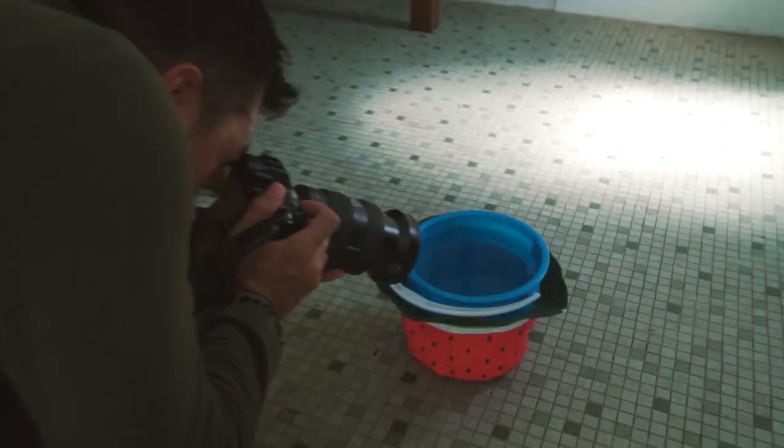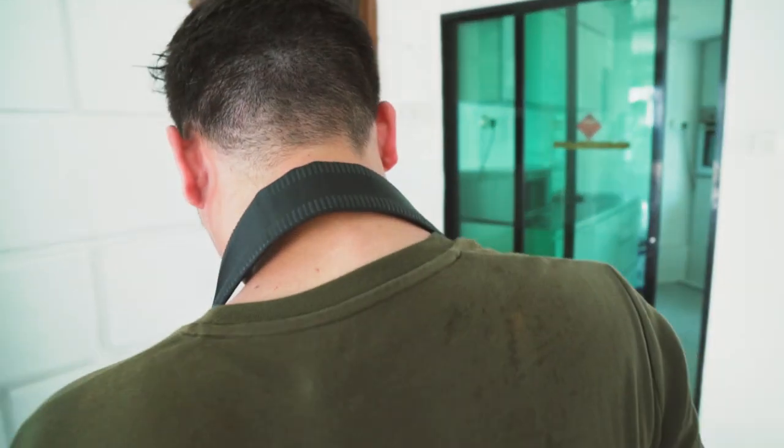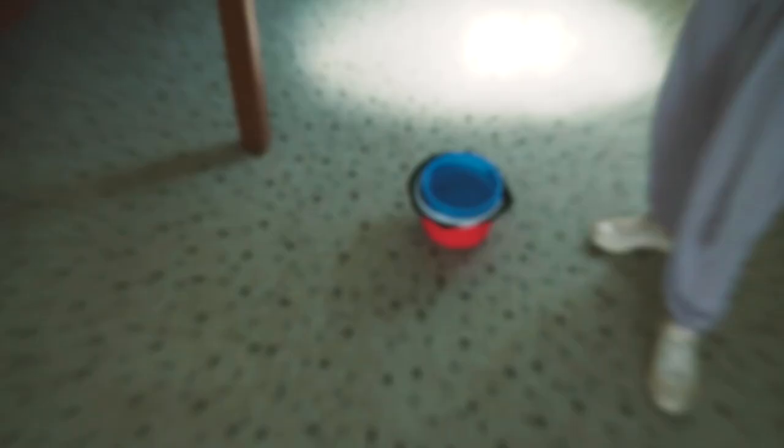Ready, 1, 2. Can you look at the tail? How about the window? You got it? Wait, I found one. Oh, so we never use the water. This is the water, the reflector. I didn't know it's the water. So what we try to do is basically, we're hiding in this corner because there are walls to block the wind. A pail of seawater inside my bucket hat so that it's a bit darker, so that it can more likely reflect the light. We got Chia Wei to stand next to the only bright light source, which is a small little window there. Chao's face was brightened up by that. And then we just tried to get a reflection gram of this pail. So is it a success? Pretty good!